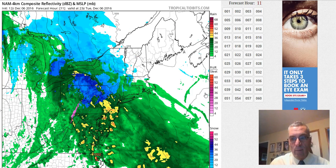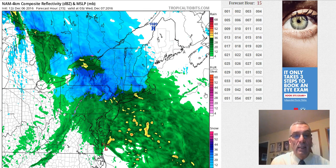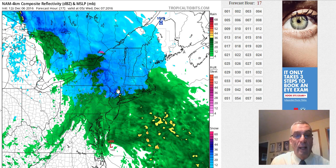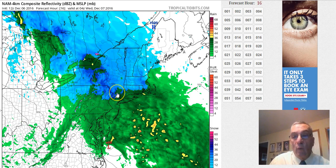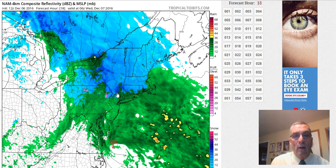It's a tighter spacing of grid, so there's more data in it. And sometimes that's good and sometimes that's not so good. But you can see it has kind of the same idea with the darker blues across northwest New Jersey into the Hudson Valley. And notice there's also some pockets of green in there. So, the atmosphere is not cooling down evenly.